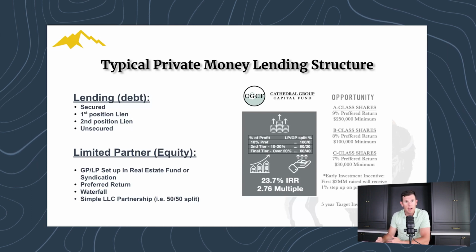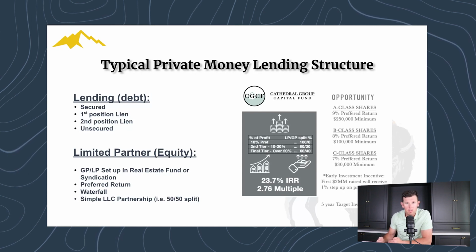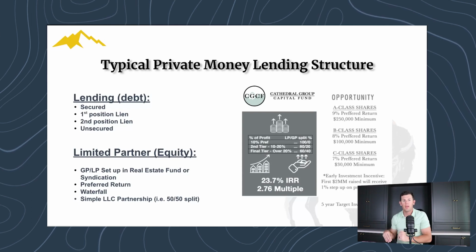Sometimes I've worked with a ton of private money lenders, and I know a lot of other people do this, where you have a bank loan, or maybe it's a sub-2 loan, or who knows. There's a loan in first position, and then you can have the private money lender right behind them in second position.